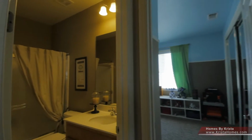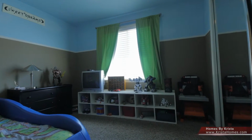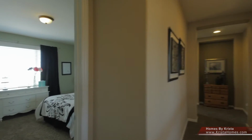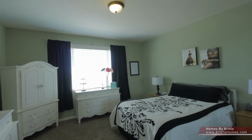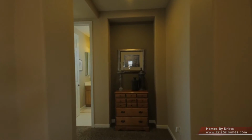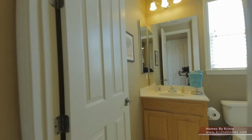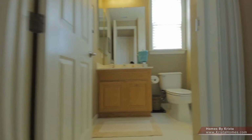Full bath and bedroom. This house is great if you have a lot of kids or you like to entertain, especially. Bedroom. Large closet. Again, another full bath. Bedroom.